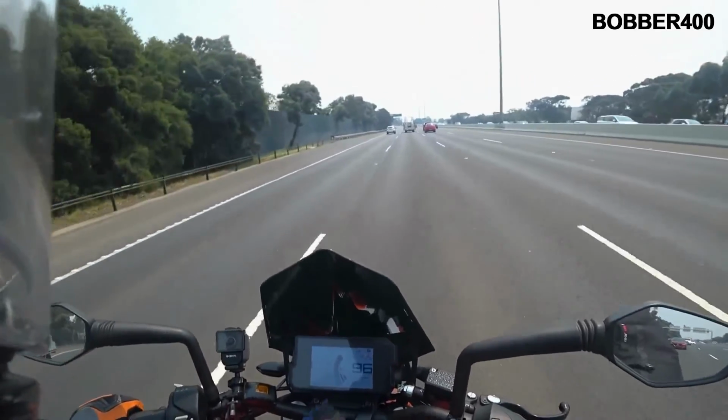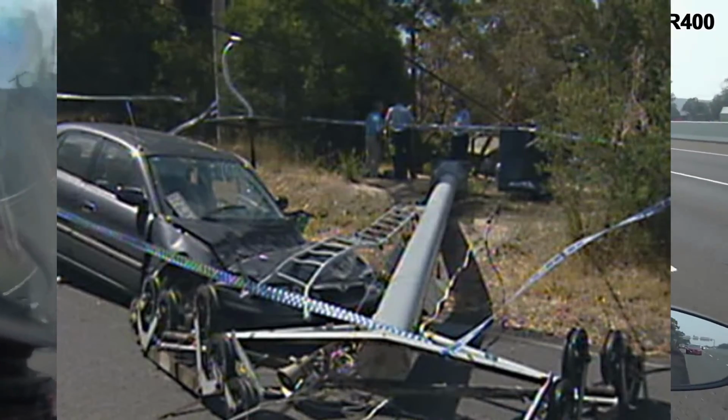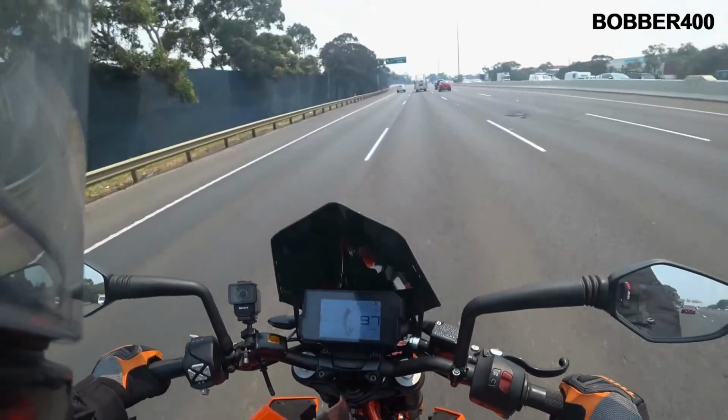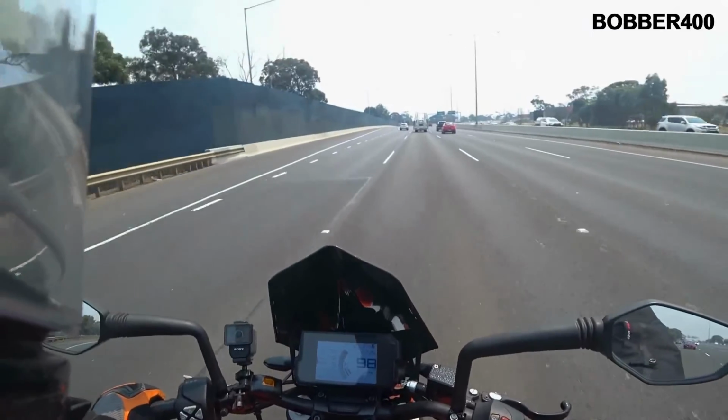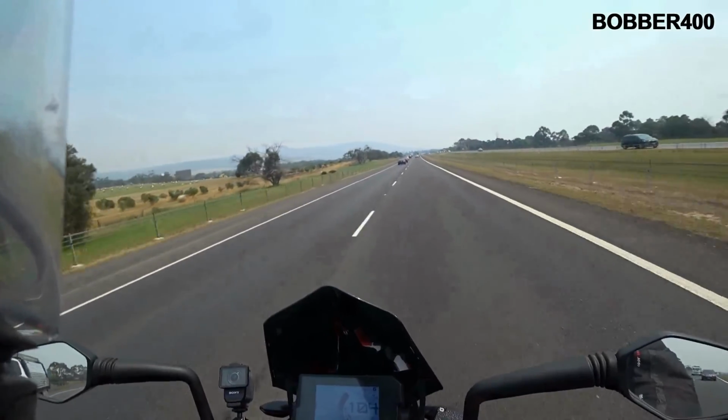In 2003, have a look at this. A pylon crashed down. And in 2006, well, I think the picture explains itself. So, let's get on with it.